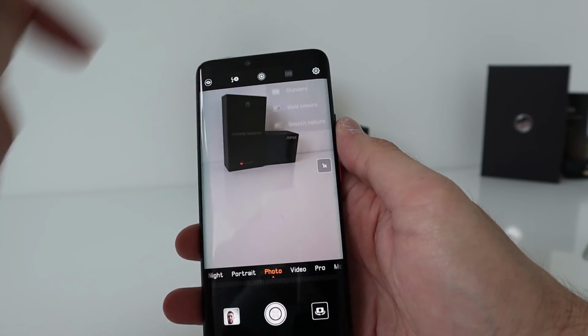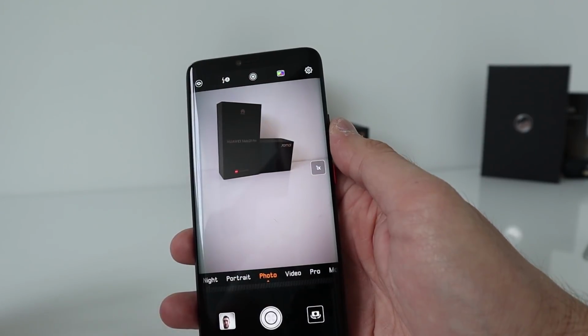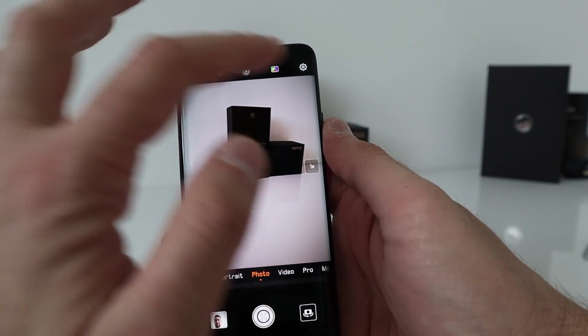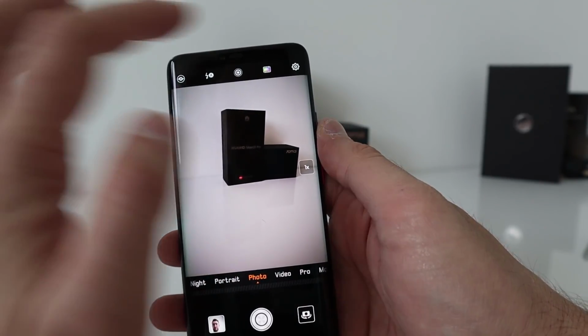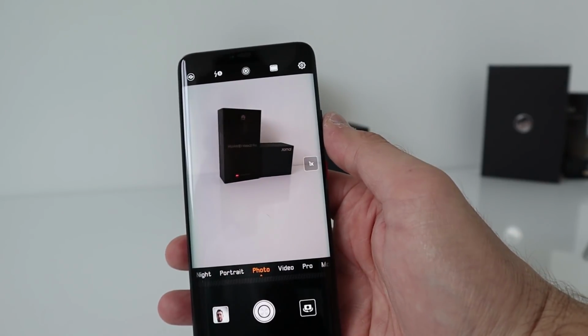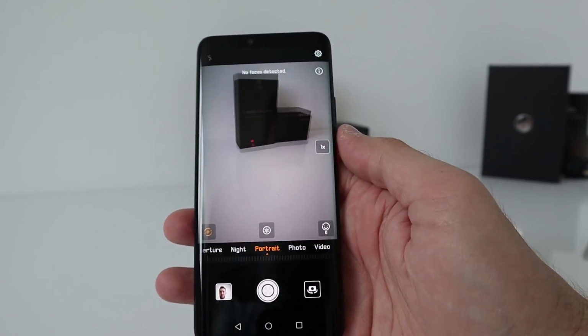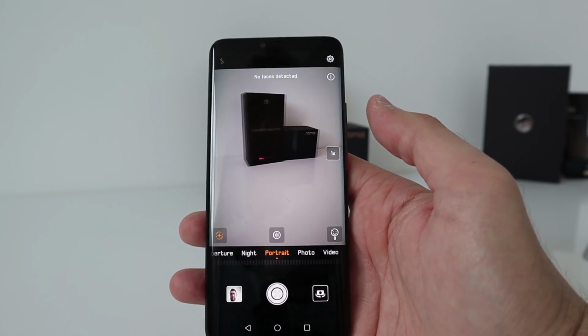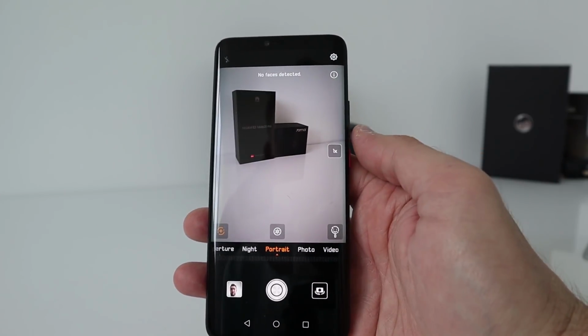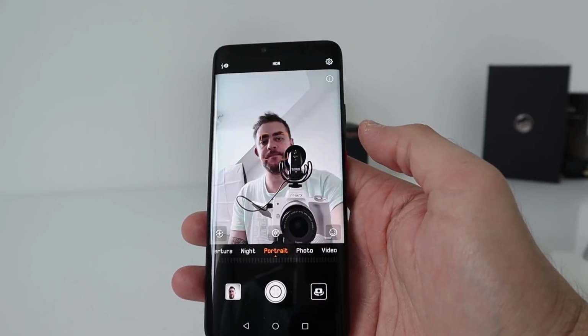At the top here you have vivid colours. So you can have a more vibrant colour if you wish, smooth colours, or just standard mode. I shot most of my stuff in standard mode. But there's so much stuff. There's so many settings on this camera. It is truly incredible.